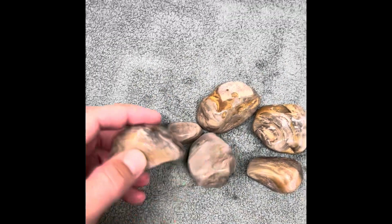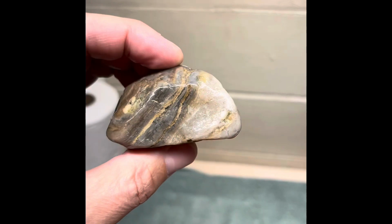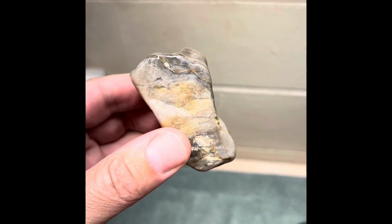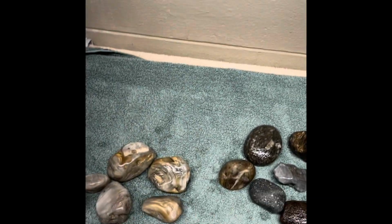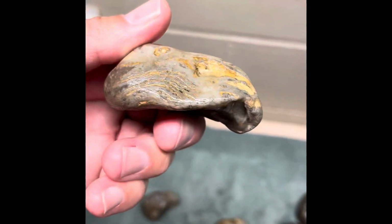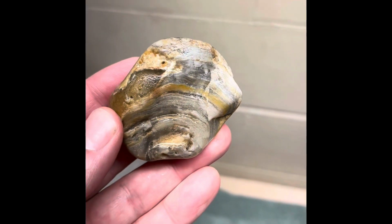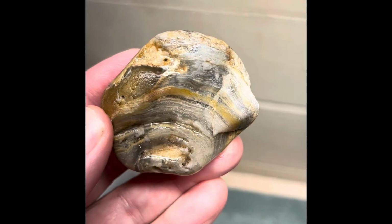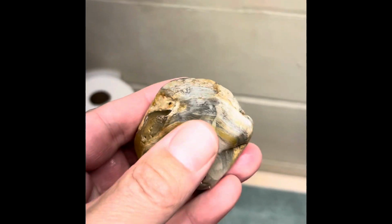Then we got all these fossils as well, all the stromatoporoids. This was that really good one, got some really nice angles on it, flat side, so I'm going to turn that one into a freeform piece. Just a nice thick cutter piece. Another one I might try to freeform just because the face of that is just really cool. If I can get some of those layers to come through, maybe just shave the face off, that'll look really cool.